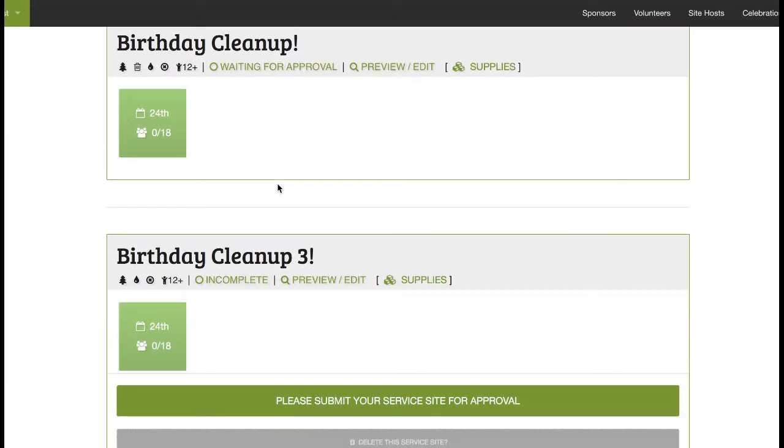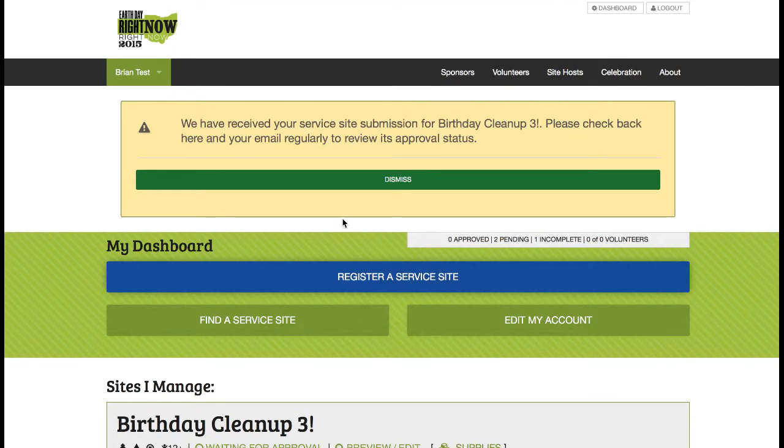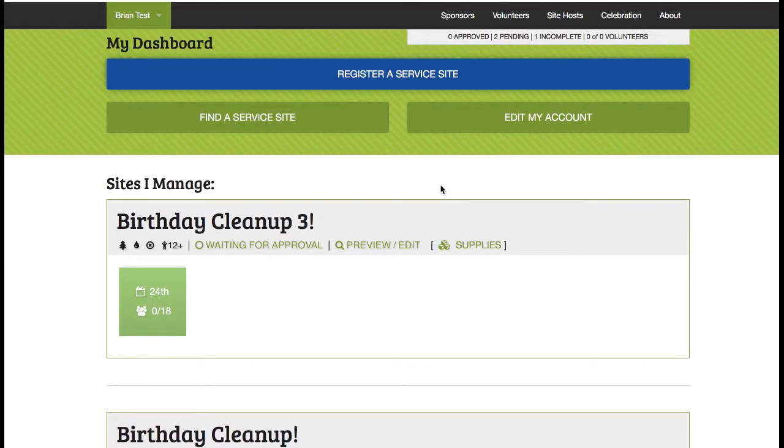And you can go down here where it says Birthday Cleanup 3. We have the button now that says please submit your service site for approval. We can go ahead and click on that. And we get the little notification that we've received the site submission for it. And down here, we'll see that it says waiting for approval. And you will receive an email that says that your site has been approved. And the status here will change to approved.